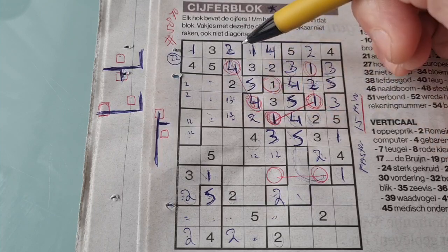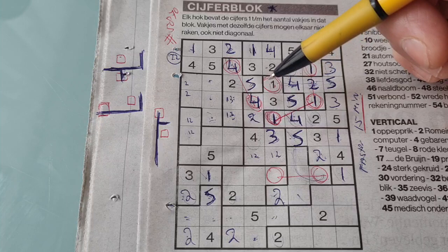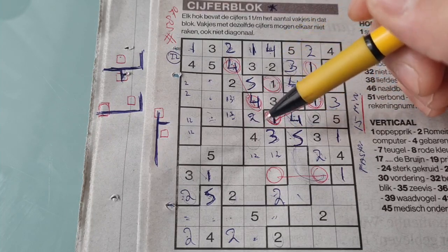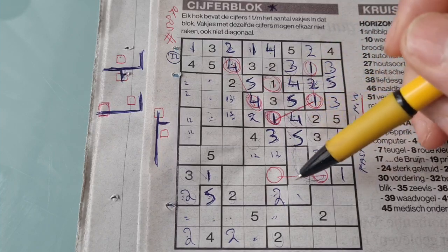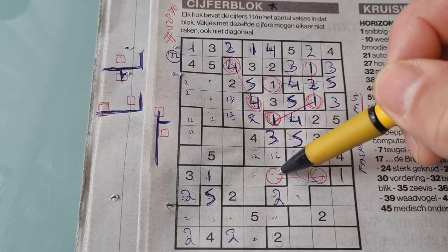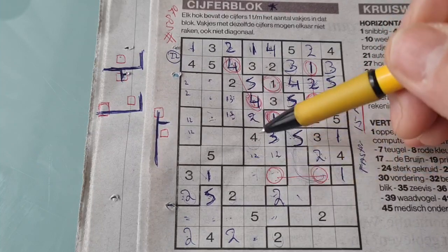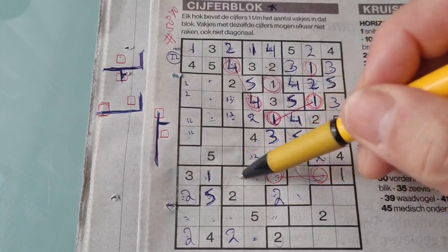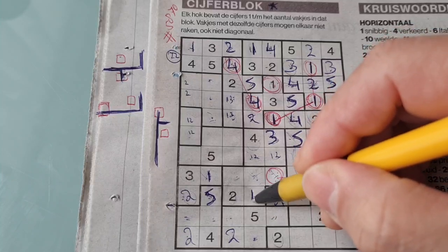Alright. I think this box. No. Need more information. Alright. These 2 boxes can be a 1. We have a double 1 there. If I place a 1 here or there, I cannot fill any 1 in one of those 2 boxes. So these 2 boxes can be 1, but also that box can be 1. So 1 box left for the 1 in this area should be there.